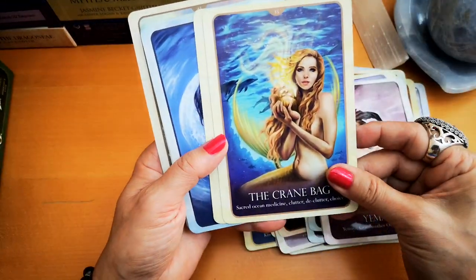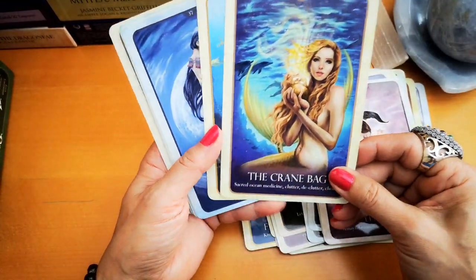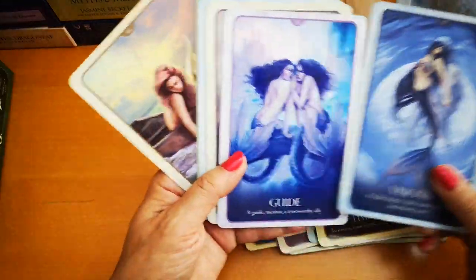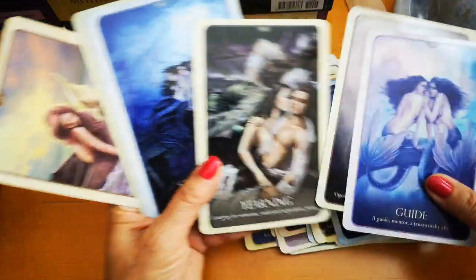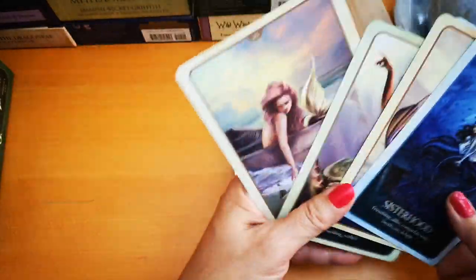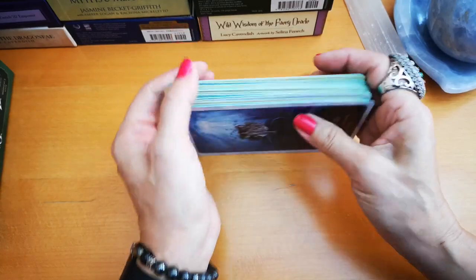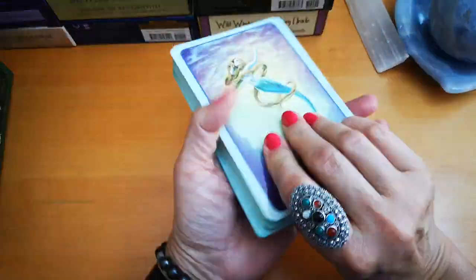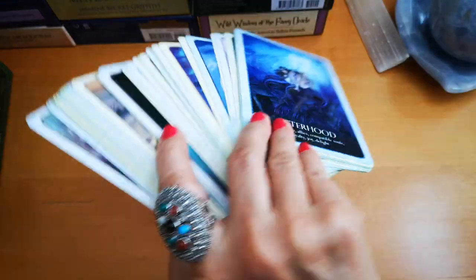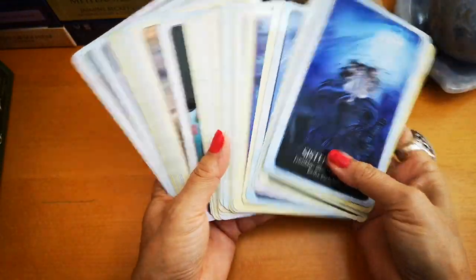So, and this is the image that's on the box, and beautiful cards, really nice. And that's the last card. So that was the Oracle of the Mermaids. Very, very pretty. These are the gorgeous bags and the beautiful cards.